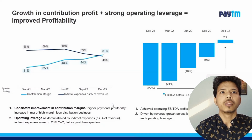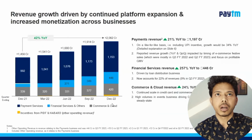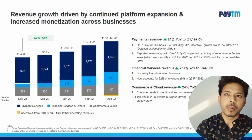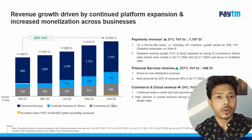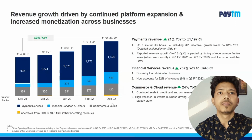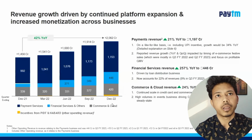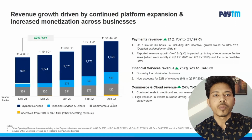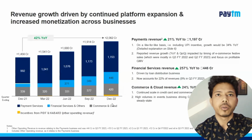Now let's proceed to the revenue growth and what has driven it. For the recent quarter, the company has recorded 2062 crores in revenue in total, and the big chunk of the revenue has come from payment services, and after that financial services and other. Financial services includes the loan business of the company. The company is a distributor of loans. It distributes loans through NBFCs and charges a commission on the loans. The financial services and other figure was around 446 crore in this quarter, the payment services figure is 1153 crores, and the cloud and commerce revenue segment is at 420 crores. This segment includes things like ticket booking and recharge, and also advertisement on the Paytm platform.